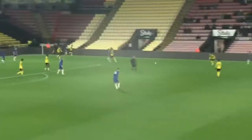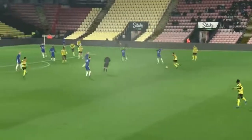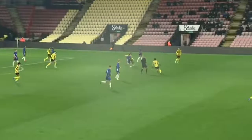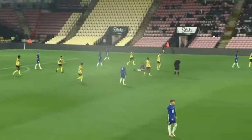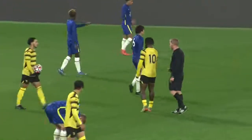Silcot-Duberry. Possession back with Watford. Here is Manning. Chelsea win the ball back, but it breaks down again in that final third, something that Sam was just indicating. And now Chelsea have the free kick for the challenge. And Webster, and there's a few unhappy Hornets with that decision. Not sure about that one.